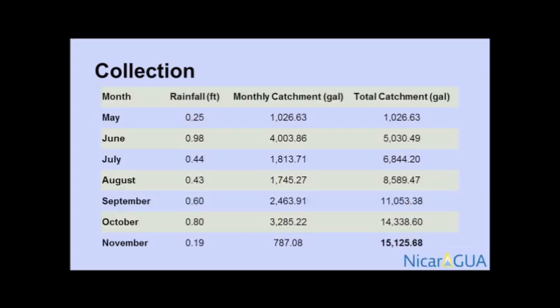Due to the rainfall being so little in some months, we based our rainfall off of only the 7 rainiest months, as we can't really depend on the other 5 months. So this graph shows the rainfall per the 7 months that we are using, how much catchment we will receive during each month, and the last column shows how much water will be in the tank at the end of each month if we do not use any.